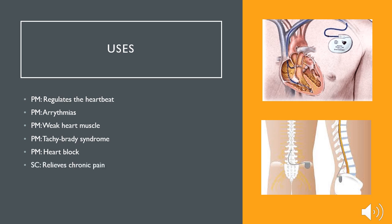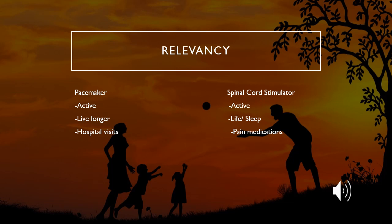So for uses of a pacemaker, it helps regulate the heartbeat, helps with arrhythmias, weak heart muscle, tachy-brady syndrome, heart block, and for the spinal cord stimulator, it relieves chronic pain. Pacemakers help a patient be more active with less worry about the strain on their heart. They help patients live longer by helping with the body's homeostasis, along with keeping patients from too many medical visits. For the spinal cord stimulators, they help the patient be more active and improve their quality of life and sleep. Even though some other pain treatments and pain medicines may still have to be used with it, it is still less and far more effective.